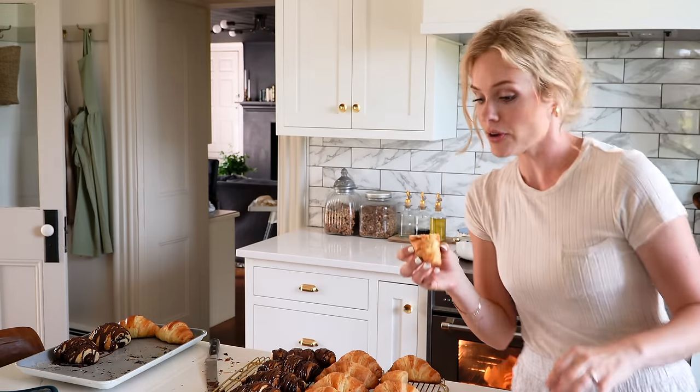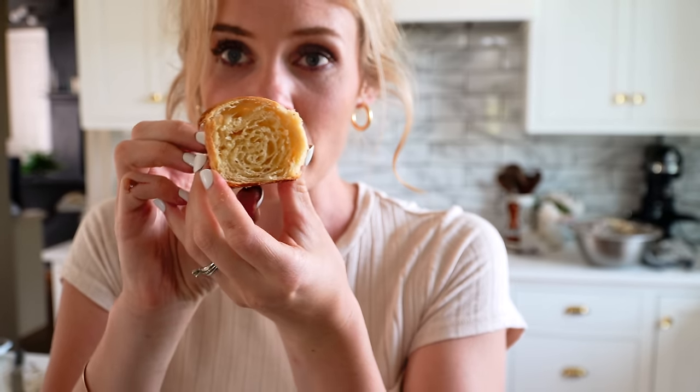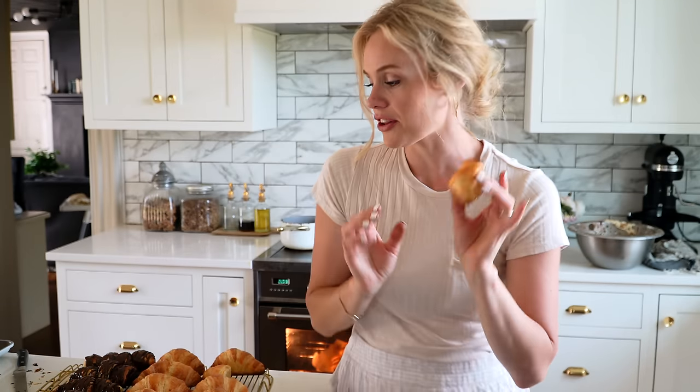I already told you I don't like taste testing in front of the camera, but I have to let you hear this crunch. So you can see here all the layers in the croissant. That's what all that folding did, all the butter. In my opinion, this needs nothing on it as far as butter, but listen to the crunch. So incredibly flaky and delicious. I just can never get over the layers in these things.